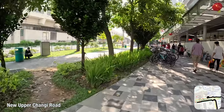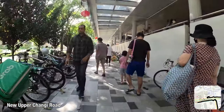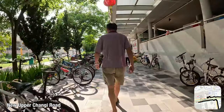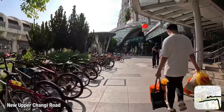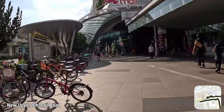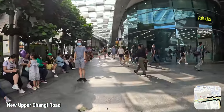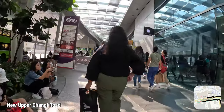Now, even after passing the Bedok Interchange Hawker Centre, I would still have to proceed slowly, as I approach an area of high footfall where people interchange between the MRT and various bus services here. The mall management also erected dismount and push signs here. Put all these together, and I find myself taking some 5 minutes to travel about 300 meters. That's very slow, no better than walking.